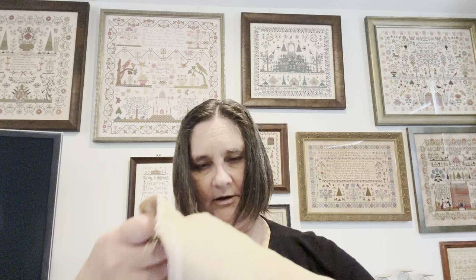Let me have a little look. No, I didn't. This one is Up in the Attic from Fox and Rabbit. Didn't think I had. Okay, so like I said, I didn't. It's all gonna unravel now. I did not stitch a lot on Dutch Beauty, but every stitch counts.